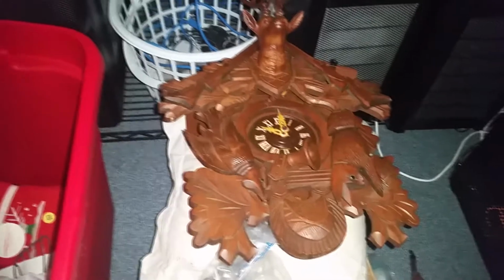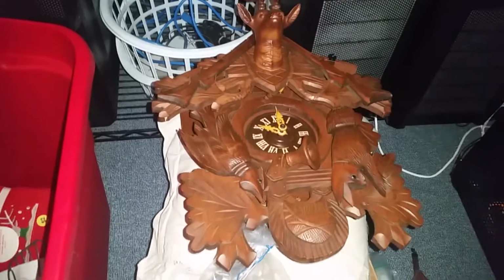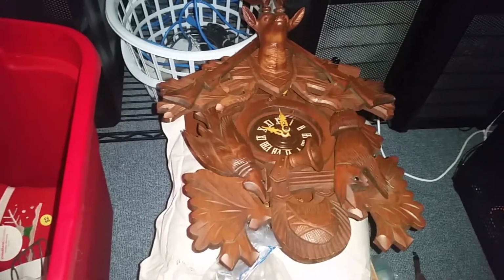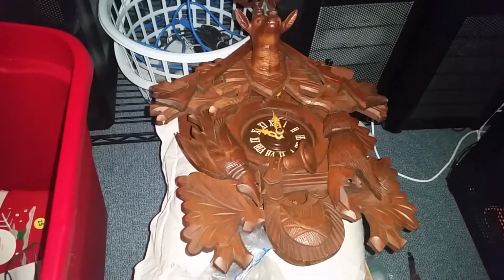This is bigger and a little bit more fancy than the one I have downstairs. I love the one I have downstairs because it's like the one my grandmother had. I got that at an auction for $25. So I'm going to do some research on this and see.